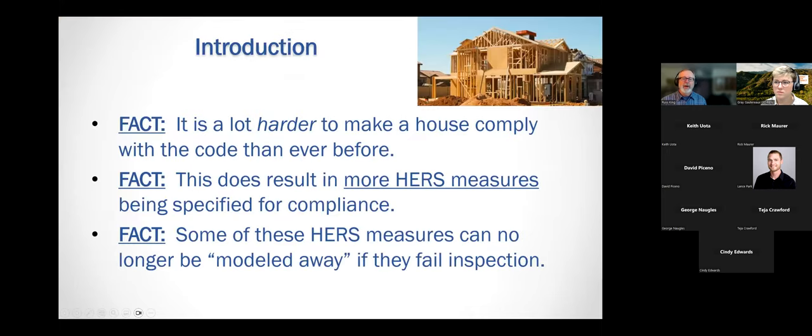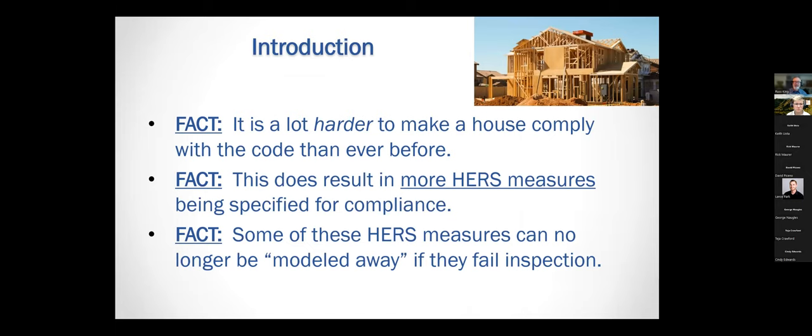It's a lot harder to make a house comply with the code than ever before. The energy code is about as strict as it's going to get. It can get a little bit stricter, but not much. And the problem with that is it's going to require a lot more measures that are very dependent on how well they're installed. And when something is dependent on how well it's installed, it generally becomes a HERS measure, which means a special inspector has to go out and inspect it. And QII is definitely a HERS measure. There's a lot more HERS measures being specified than ever before. And the one thing about QII that's different than most is it requires multiple visits by the HERS rater. So it is pretty involved.